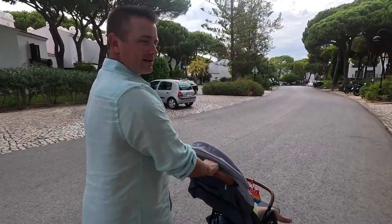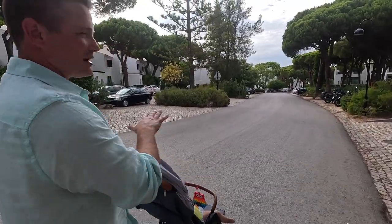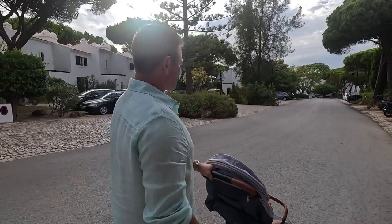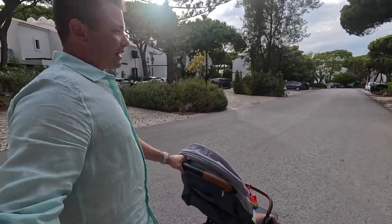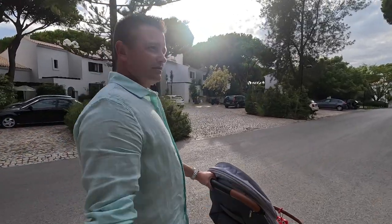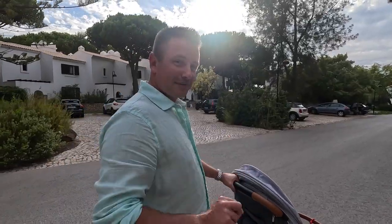So I'm expecting big things. The restaurant looks amazing. It looks like something you would go to in like Aruba, an outdoor setting, stuff like that. But just a short walk up here. And this is the one dinner in the Algarve that I've been looking forward to the most all week. So very interesting to see the review after this. I have high expectations.